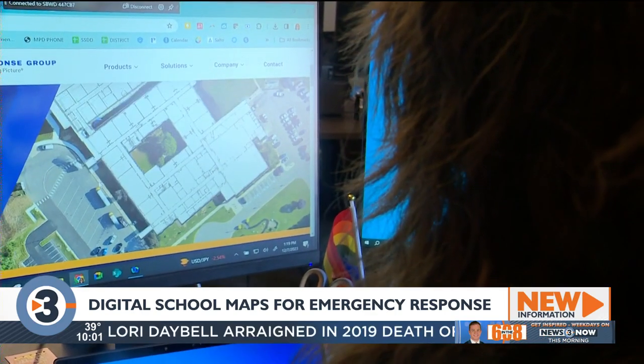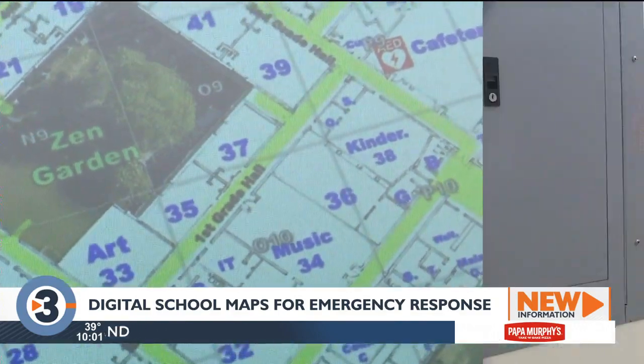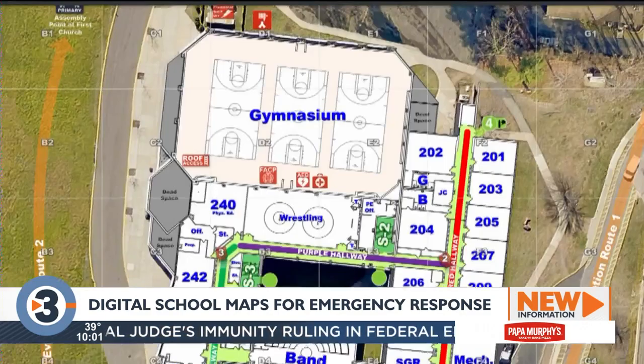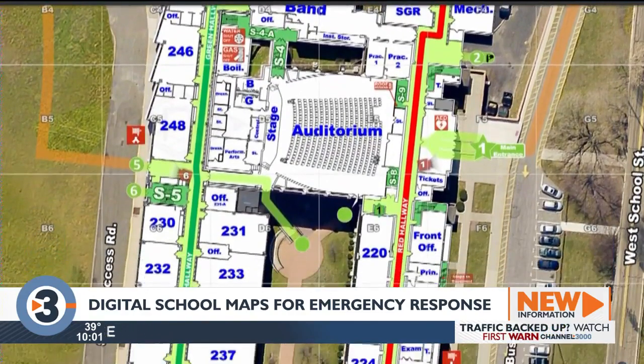They'll overlay those digital plans on aerial images of each building, making entrances and exits and locations of AEDs and fire alarms easy to spot. Basically kind of making these floor plans come alive. If a gym or theater goes by a specific name in that building, that's how it'll be labeled. And that way everybody has that common language too.